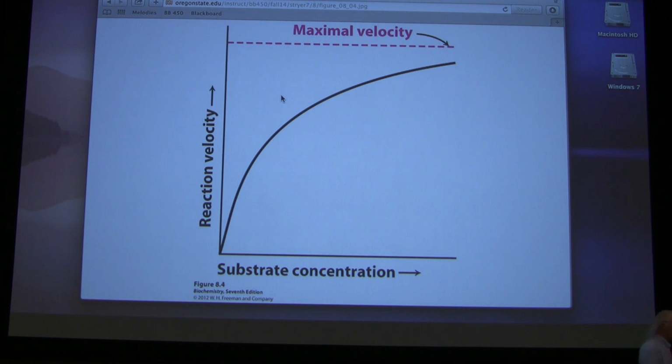This is a hyperbolic plot like we saw with the myoglobin binding of oxygen. It rises fairly rapidly, and then it starts to fall off. I shouldn't say fall off, but level off. It doesn't fall off, but it levels off. All right? That leveling off is happening because the enzyme is getting saturated with substrate.